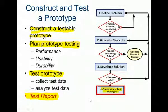I'll pause here so you can copy. All right.